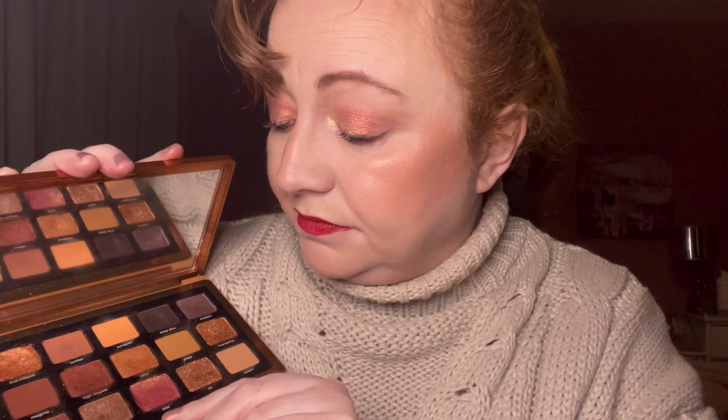It has it in the name. So it's a Natasha Denona bronze palette. Love this one as well. So that one looks like that. Yeah, I think it's perfect. I think it's perfect for summer and autumn. It's a bronze leaning palette. So I definitely love that.